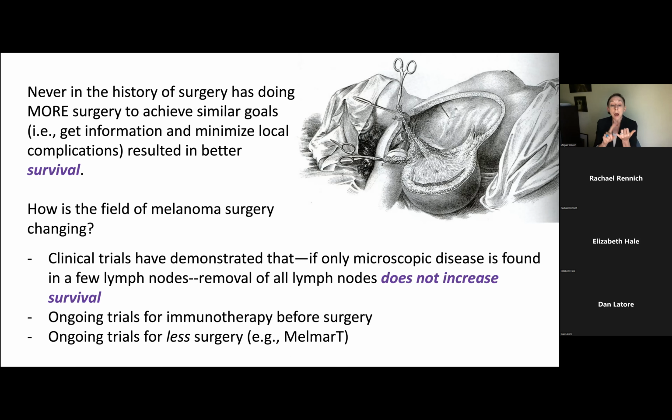There are ongoing trials for less surgery. I told you about needing to remove a silver dollar from someone's skin. That's based on some trials that were run in the 1980s and 1990s. NYU is poised to engage in a multinational trial, randomizing that 2-centimeter margin to the 1, believe it or not, had never been done before. And boy, wouldn't that result in a whole lot better ease of surgery for patients.